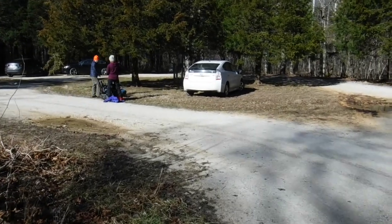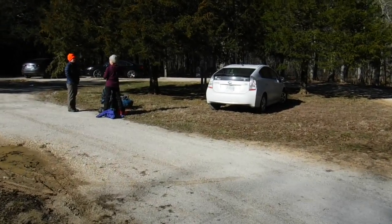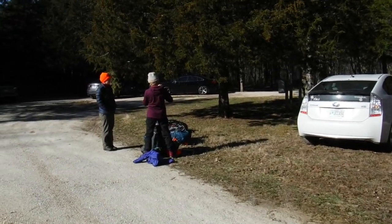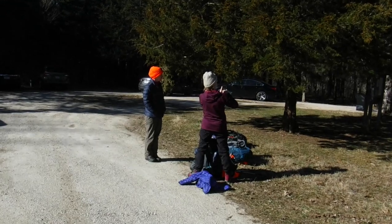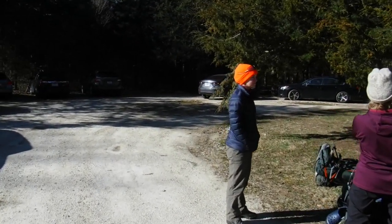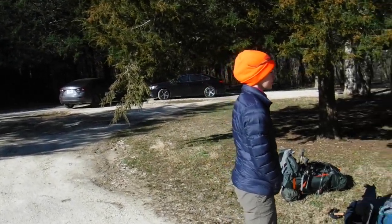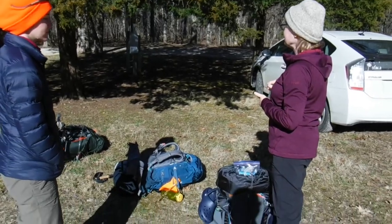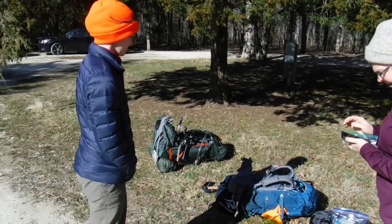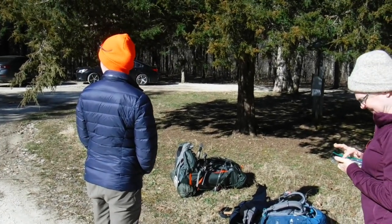This is the trailhead. It's Sunday morning. Fair number of cars parked at the Highway A trailhead, eight or nine cars, including ours. So we're assuming these are mostly weekend people, but there may be a few hikers. Here's all our gear, ready to go. Turning off the phone. We're waiting for Mary, our shuttle driver.